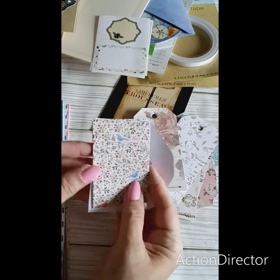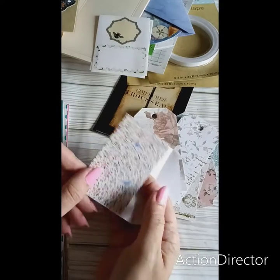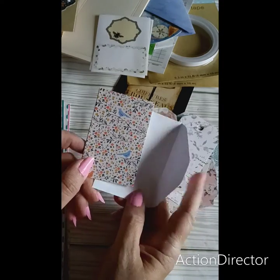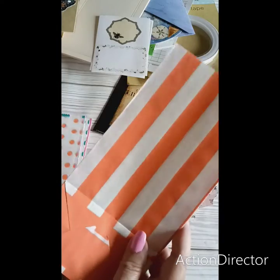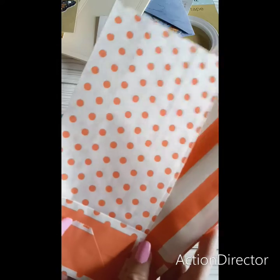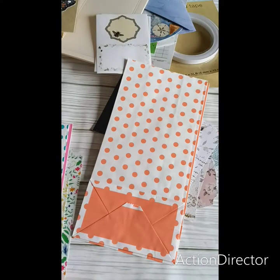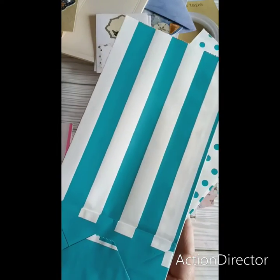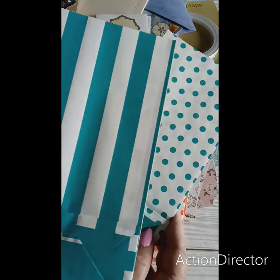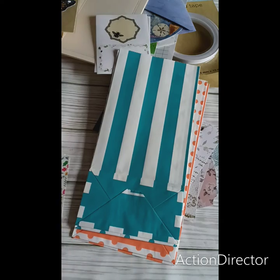We have this little card with birdies on it. There's a little envelope. We have some more bags. Orange with polka dots and then stripes. And then we have teal with polka dots and orange stripes. It looks blue on the camera, but it's not. That's weird how it looks like that color. It's actually a teal color.